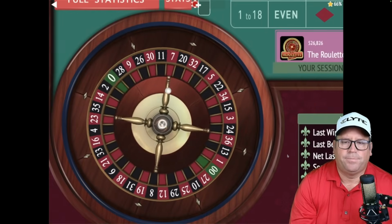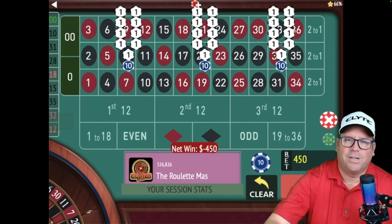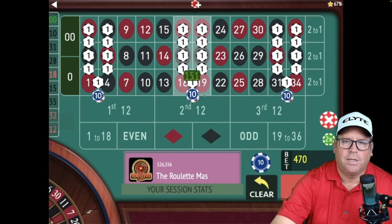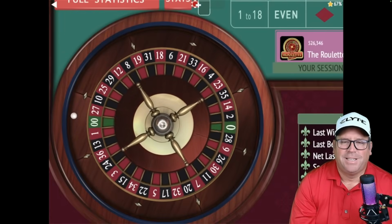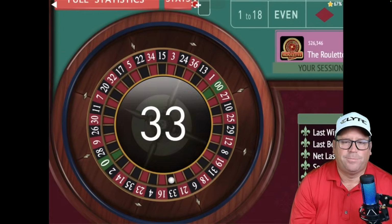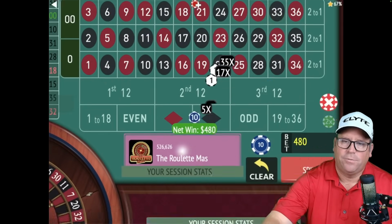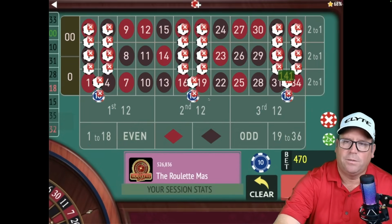And here we go. Oh my goodness. My goodness. Okay, so let's increase by another unit. I don't want to give up on this one, do I? Let's go ahead and spin and see what we get here. That's a 33. That should be a win. Okay, 480 win. Let's go ahead and reduce them by 1.